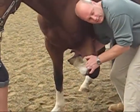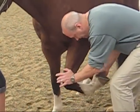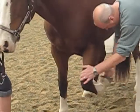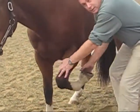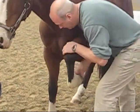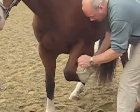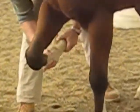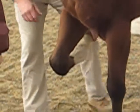You all know that horses run on their fingertips, right? You know that. How old is Tia? 17. And do you know what sort of work she's done before? I believe she did eventing. No sign of crepitus. That's that clunky, crunchy sound you sometimes get with horses.